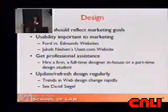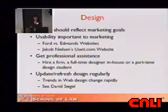The other thing is, update and refresh your design regularly. A lot of law school websites don't change much from year to year.